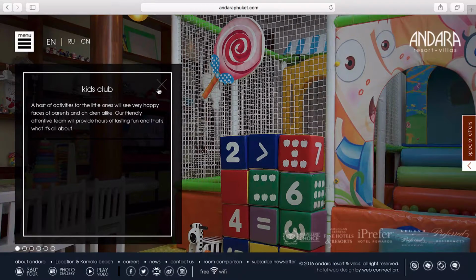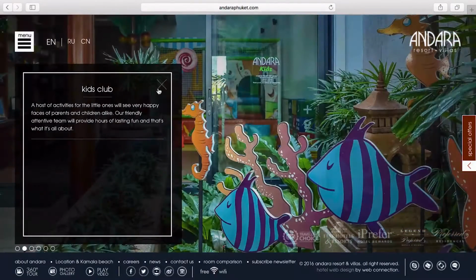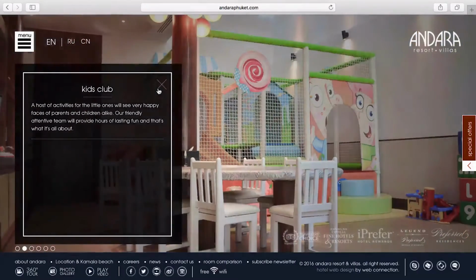You can imagine that a guest may actually look this up while they're at the resort to find out more information about it. So your marketing website, yes, it should be for marketing, but it should also be for guest experience and to provide all the information that a guest may need during their stay.